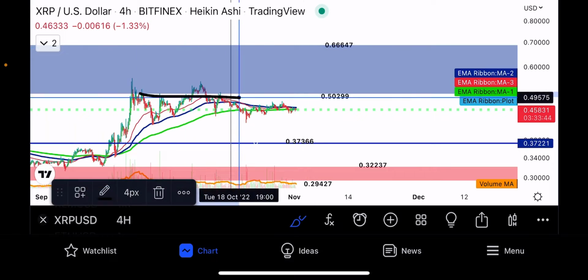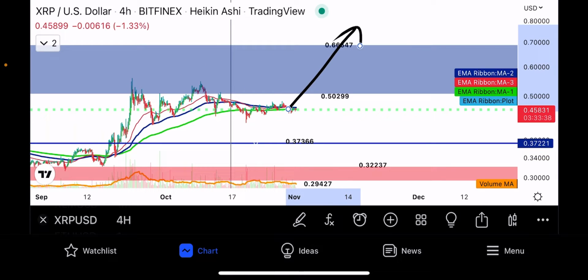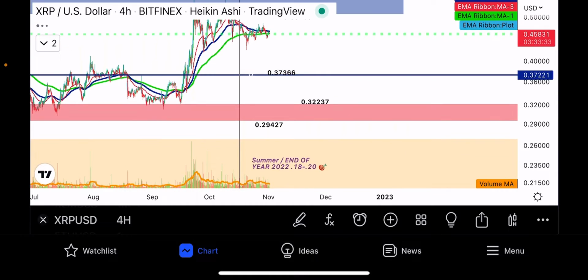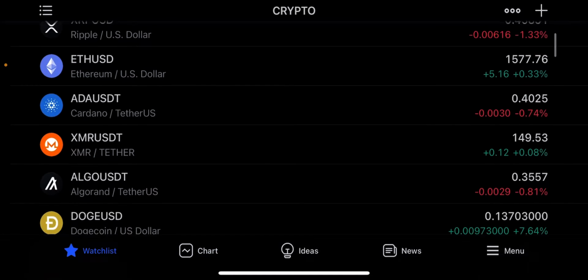And if you have a crazy pump, 66 cents is your upper end potential. Out of this long consolidation, you would take a targeted move from the top to the bottom to the point of a breakout, and that gets you right to 66 cents. But if you fail to do that and you come back to the downside, you're most likely to come to that 37 cents in the immediate short term, right?